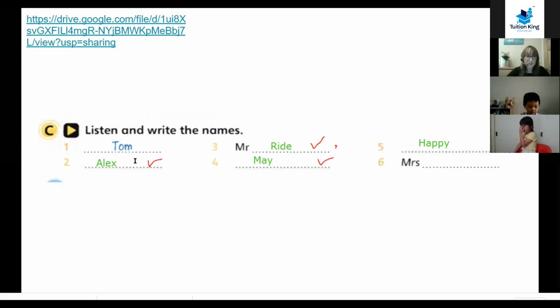"Do you learn English at school, Ben?" "Yes, it's my favourite lesson." "And who's your English teacher?" "Her name's Mrs. Duck." "How do you spell her family name, Duck?" You spell it. How do you spell it, Edmund? D-U-C-K. Well done. Did you get that right as well, Annabelle?